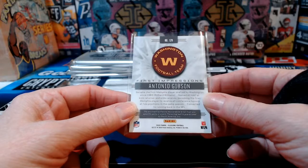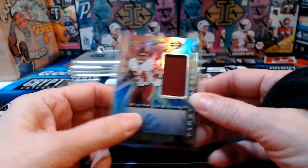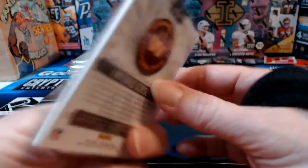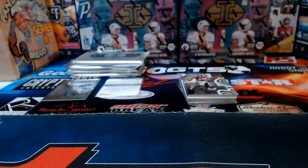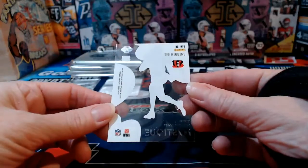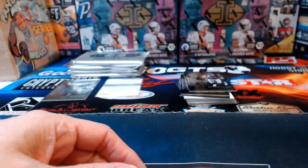Antonio Gibson for the Washington football team. It is numbered to 299. And I guess I'm going to have to quit listing them on eBay as Redskins, aren't I? I suppose I am, but what are you going to do? There's T. Higgins for the Bengals.